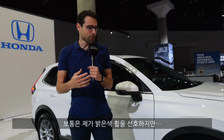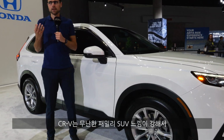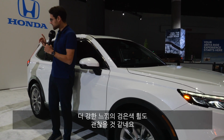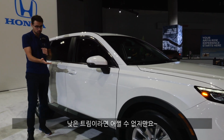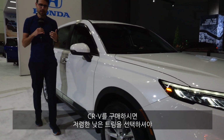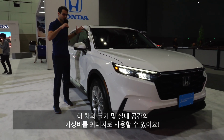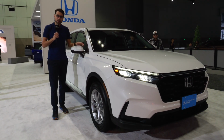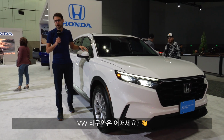Usually I'm for the bright wheels, but in this case, the CR-V has always been more like a subtle, drawn-back family SUV, and when you add some more sinister black wheel look to that one, I think it works pretty well. But this one works too, also if you go lower spec. And this to me also is the CR-V, if you go low spec and really have a very decent price for that, then this is where this car really scores: this exterior dimension to interior length and interior space effect. If you want to see more, for example, from the competitors, the Toyota RAV4, of course, or what about the VW Tiguan?